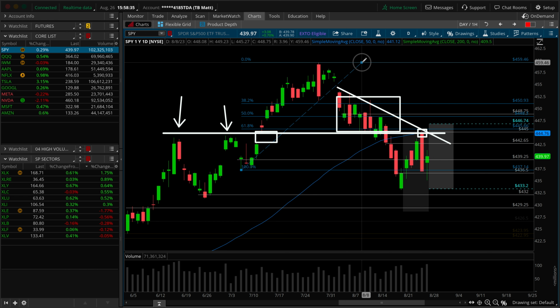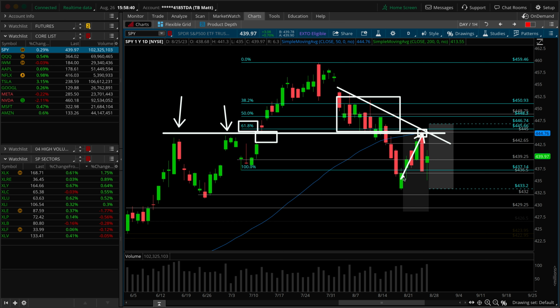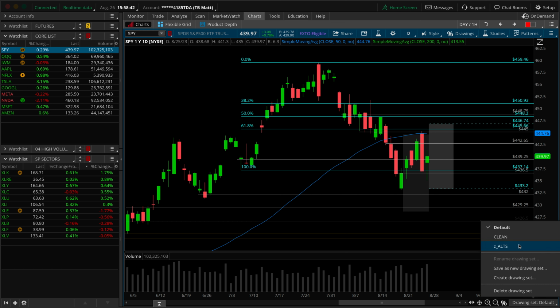We can come from here up to the high 61.8 Fibonacci, right? It's a great retest and rejection of that level right there. And we can take it one step further. I promise this is the last one.